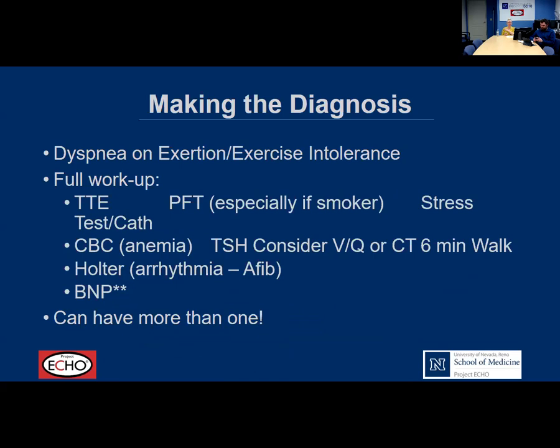So an echocardiogram is always going to be first on my list. That's not always a luxury that you have, but I want to know systolic dysfunction because that treatment's going to be very different, valvular disease, etc. PFTs, I love how everyone was bringing up smoking history and COPD because of course that's going to be very common. And sorry that the spacing got messed up a little bit, but a stress test or a cath.